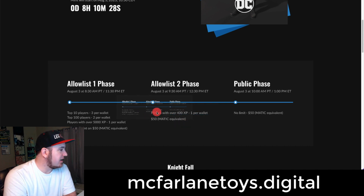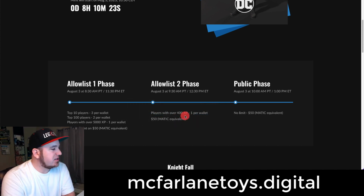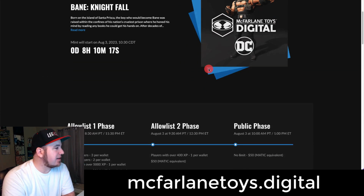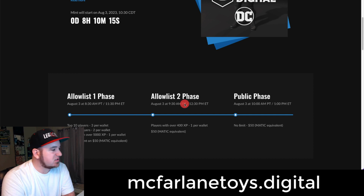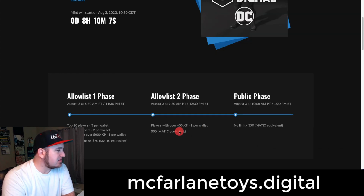All you need to do to get on the secondary allow list, which is currently closed, is get 400 XP. To get XP, you basically download the McFarlane Viewer app, which is a standalone application for Mac and PC. Log in and connect one of your wallets. And then you can do activities like visit showrooms and mint items. You can purchase from the secondary market. All those activities generate XP. So you could have got on this allow list for free had you done those steps previously.